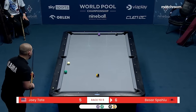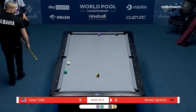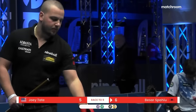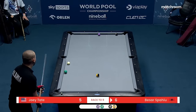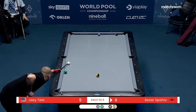So you like the carom more than the combo? Yeah. Okay. But if they're both closer to the rail, then it would be the combination. Yeah. But mind you, in my book, he's not favorite to make this. Yeah. Maybe 30%.